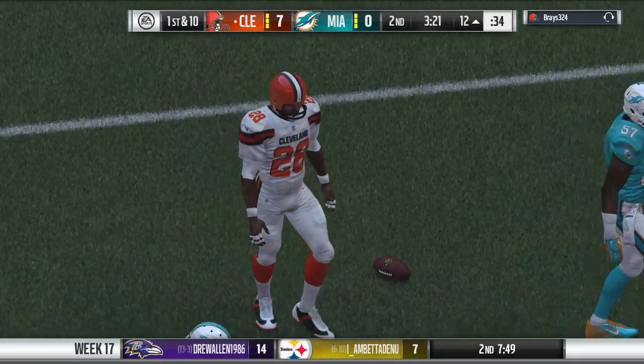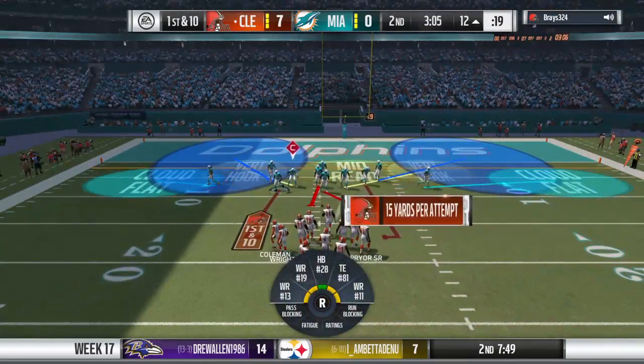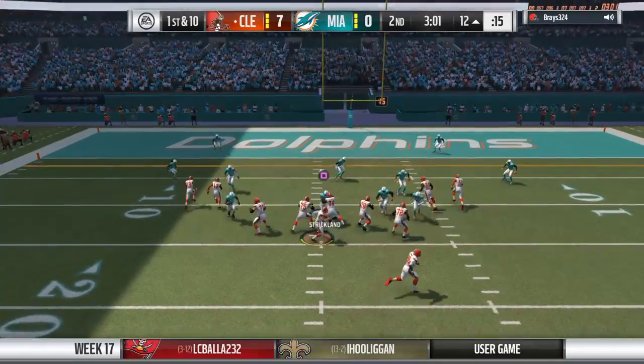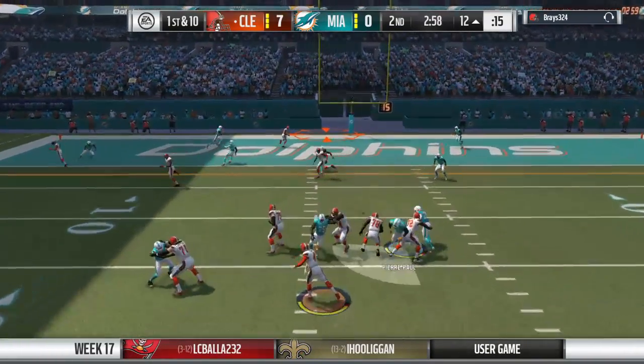Times you hear today's NFL described as a space and game. Get your best players into space with the football in their hands. That's why sometimes you swing it out to your runner, get him out.